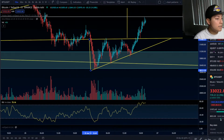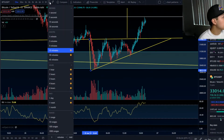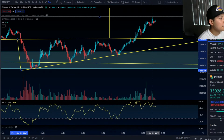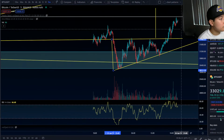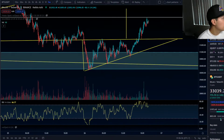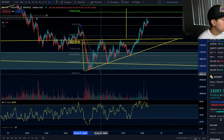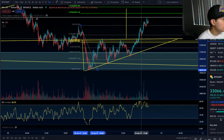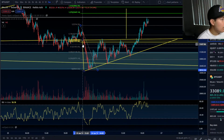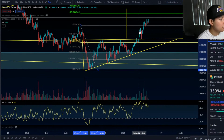$33, yeah, I see it's at 33.20. Let's see. We've got a 5-minute chart too. Yeah, we're starting to come back up. Let's see if it'll hold. I'll draw this fib level here too, top to bottom. Right where I drew this fib retracement from the top to the bottom, our resistance was the top of this ascending triangle.